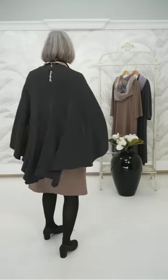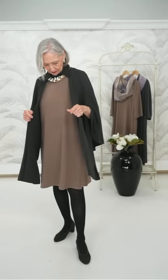The ladies seem to be liking these colors. They're just the muteds, not the brights. They've got a little bit more zest in them, but they're not too loud. This color you can do a lot with.